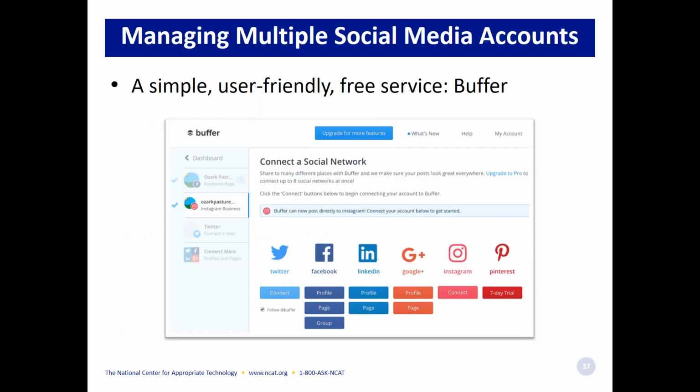So a very simple user-friendly service that I recommend to people who are interested in starting to do social media management is Buffer, and you can find it at www.buffer.com, and it's really user-friendly and intuitive. And all you have to do is log into the social media platforms that you want to streamline through Buffer, and it's pretty self-explanatory from there.